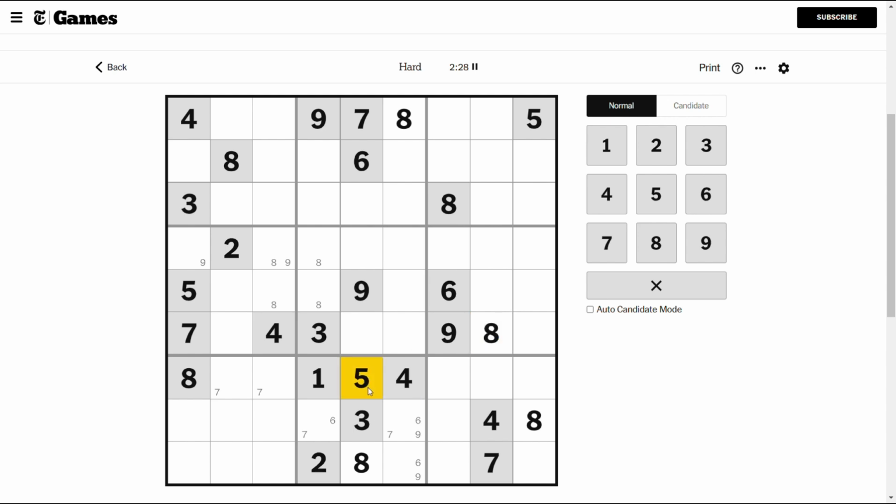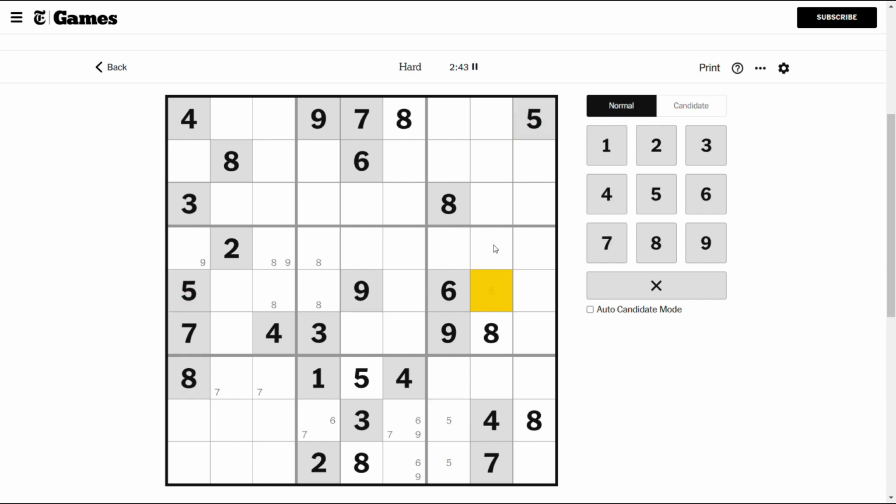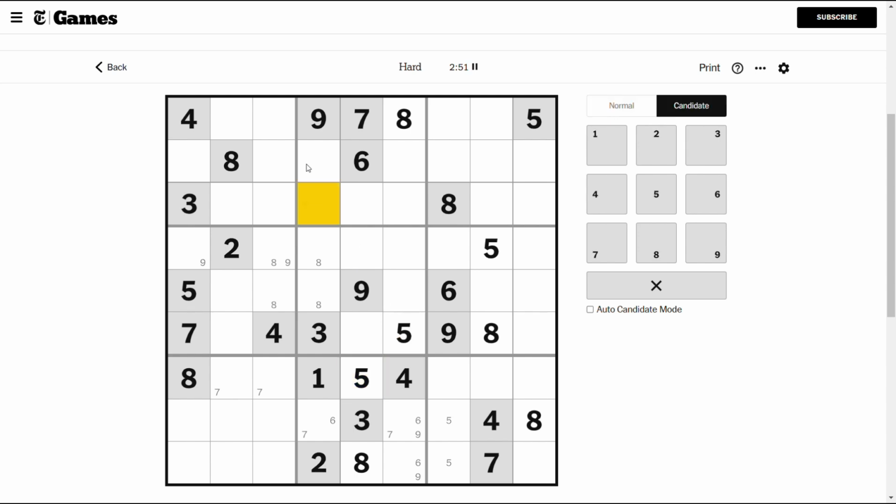Did this 5 do something? I mean, it does. It points right. Sorry, this 5 points right. And we also have this 5 up here. So the digit 5 in block 9 is forced into column 7. So these 5s force the digit 5 into this cell in block 6. After I place this 5, I can place 5 in this cell in block 5. These 5s point up.